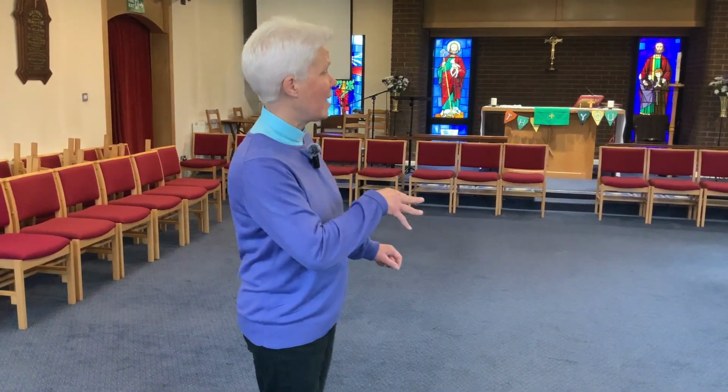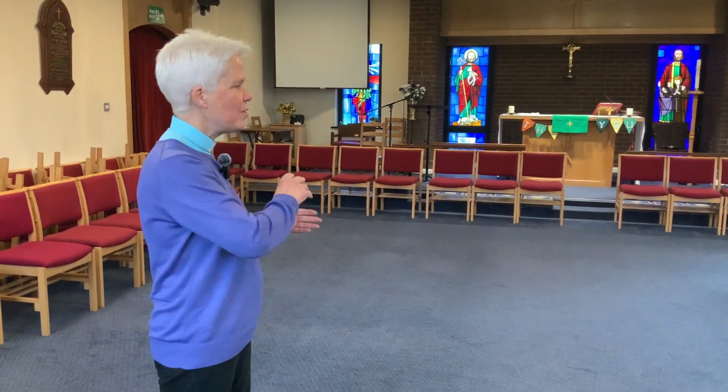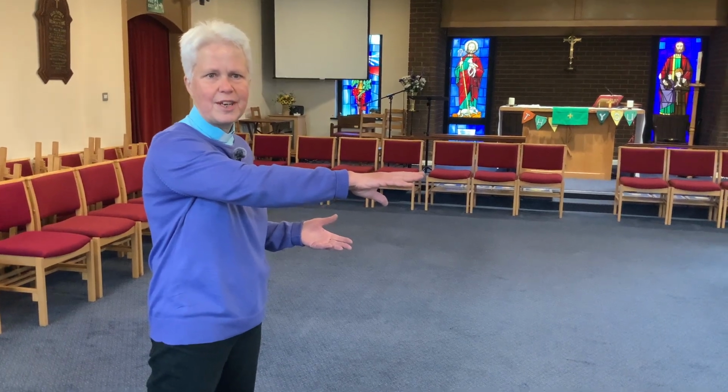So you might see it looking like this. Or between the 9 o'clock and the 10:30 services, there's a quick whip round and you'll see the chairs all set out in rows, like the image that you'll see now.